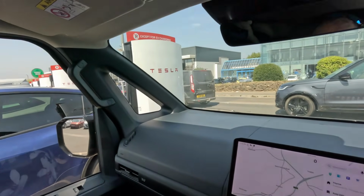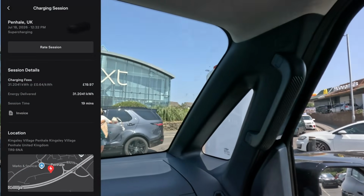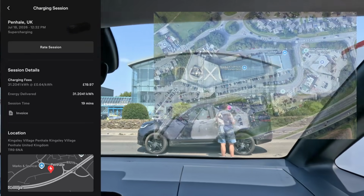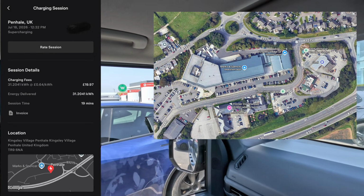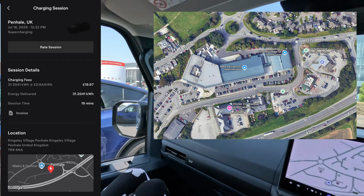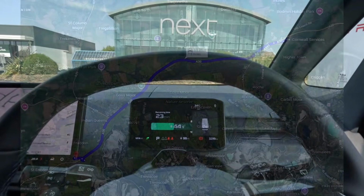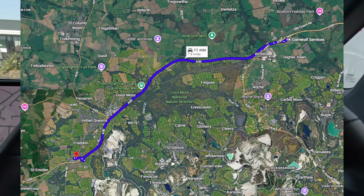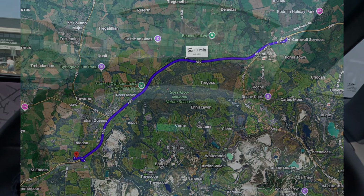So we managed to find a trusty Tesla, open to all, at Penhale Designer Village. Yes, very annoying, but we're sorted now. So that was the last charge we should do now until Wednesday at least. So we'll see you then.